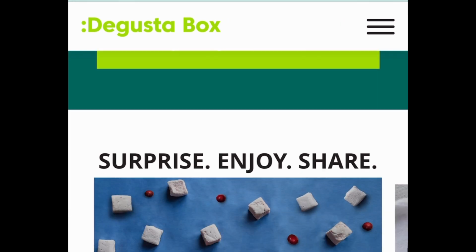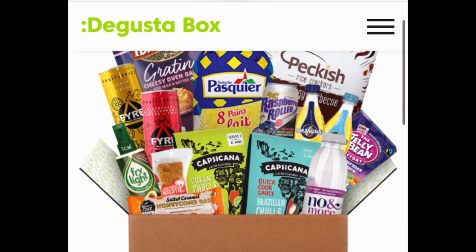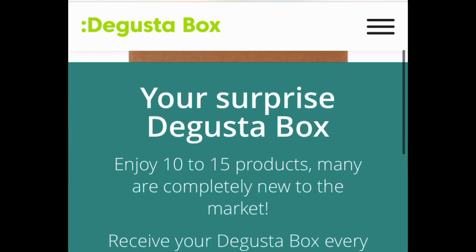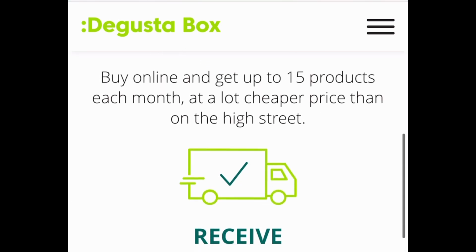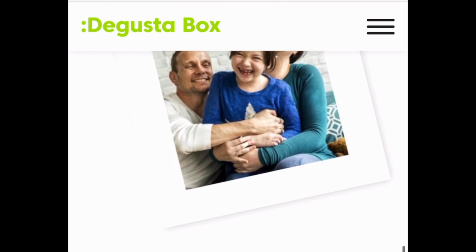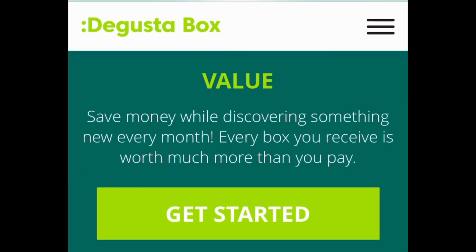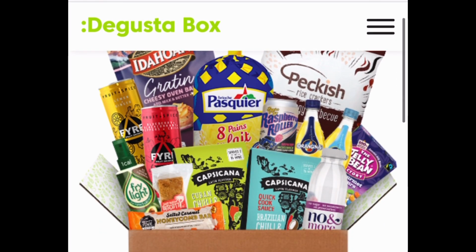It could be anything. We've had baked beans, bottles of wine, champagne, chocolate, crisps, cooking sauces. It can be brand new to the market products, or it could be products that you've seen and maybe buy yourself already, things that have been out for years. So it really is a bit of a lottery. Some of the boxes are absolutely fantastic, other ones not so much. They tend to err on the more healthy vegan side, but at the same time we do get chocolates and crisps and things.